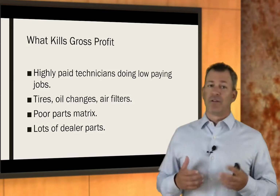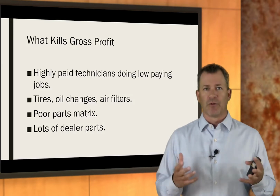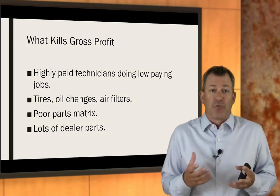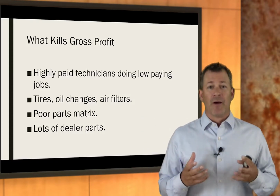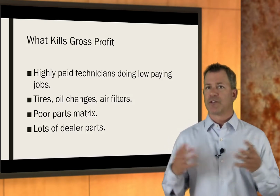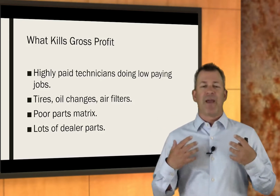Things we could fix are your parts matrix. And as a service advisor, you may not have anything to do with this. That may be a shop manager or a shop owner responsibility. But if the parts matrix isn't constructed properly so that you can actually make some money on some of these parts, you're not going to go anywhere. It's going to continually kill your gross. If you're in a segment of work where you just plain have to get a lot of dealer parts, well, dealer parts will kill your gross profit. So you've got to pay attention to these things.